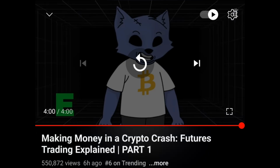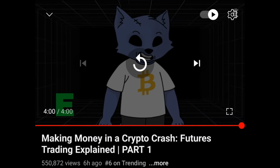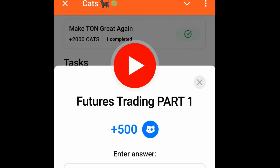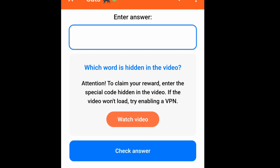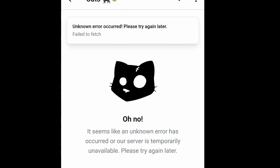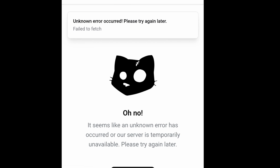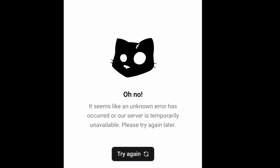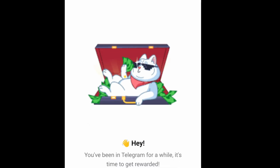Okay, so they have a node as their code. So let's try it. A node. Okay. Oh, this has been happening. Their app has actually been crashing for a while now. I don't know why that's the case, but I'm going to reload this.